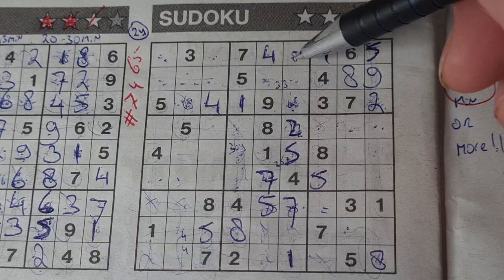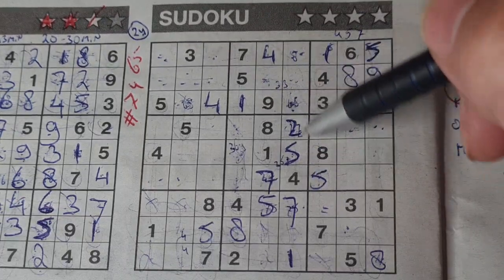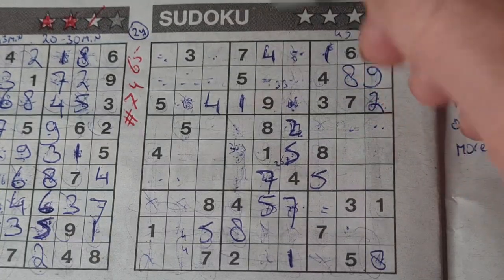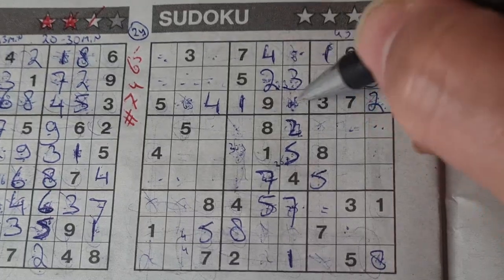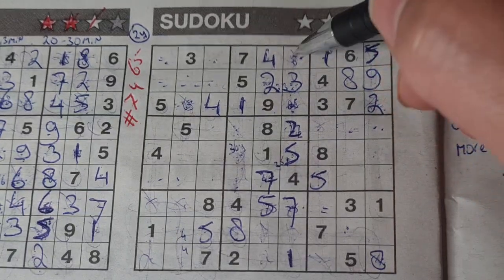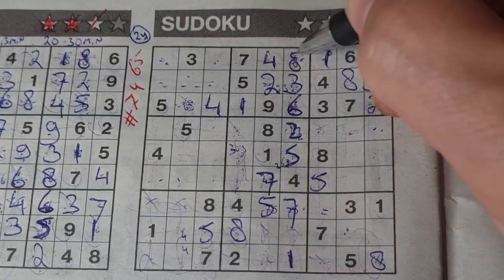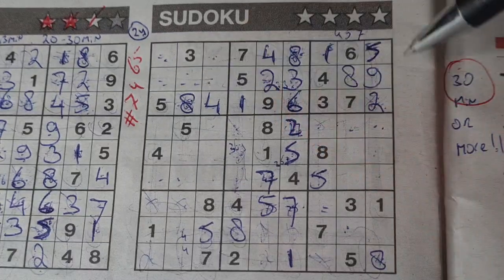Okay. 4 missing numbers in this big square. One of the missing numbers is 2. We have a 2 in this column, so no 2 in these 3 boxes, so 1 box left for the 2. Should be there, and I've eliminated the 3, so the 3 goes there, so 2 numbers left, the 8 and the 6. We have a 6 in this row, no 6 there. 6 should be here, and 8 goes there, so 1 digit left in the third row for number 8, then.